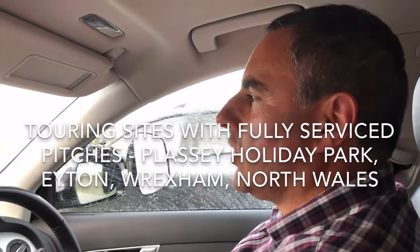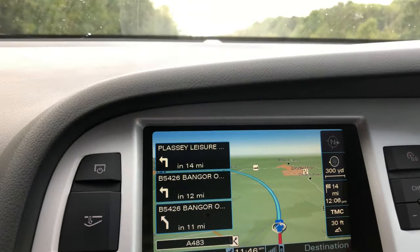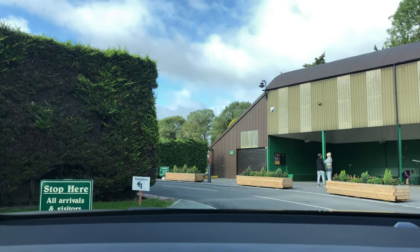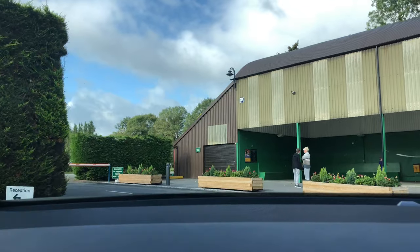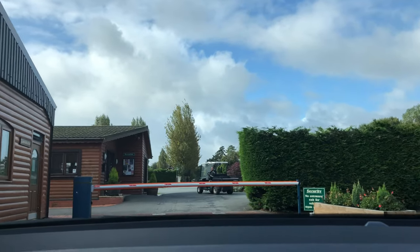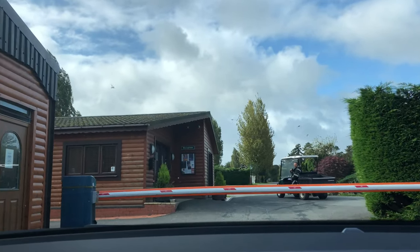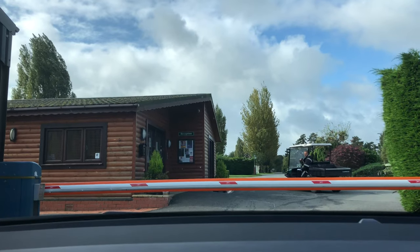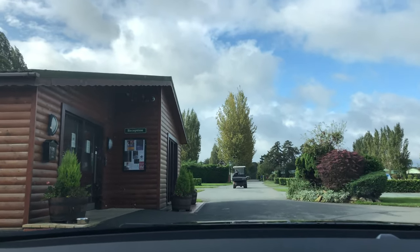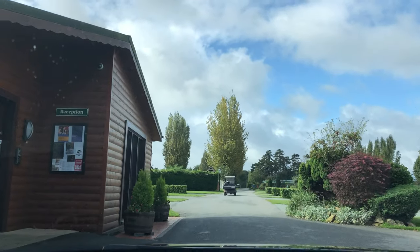Well, it's a rainy October's day and we're heading for Plassey Holiday Park just south of Wrexham in Wales. We've been into reception and the instructions are to drive up to the barrier. That's the barrier lifting and we've got to follow that buggy. Chap in the buggy.